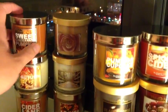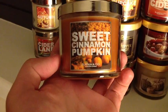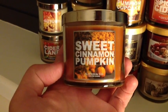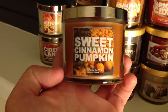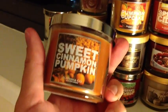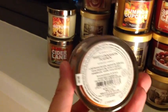But on to sweet cinnamon pumpkin, returning favorite. This to me always took a backseat to pumpkin patch, which was by far my favorite pumpkin, but it looks like it's probably not coming back this year. Sweet cinnamon pumpkin is nice though. It's more of the pumpkin pie as opposed to a pure pumpkin like the patch was.